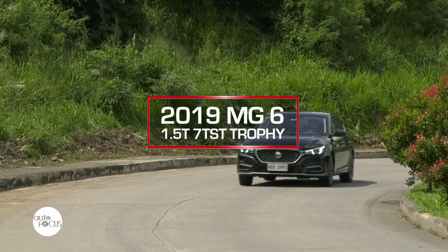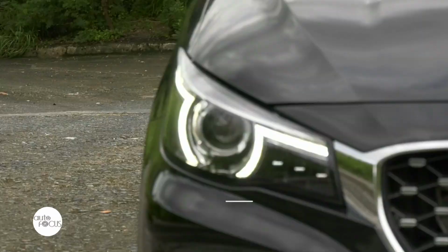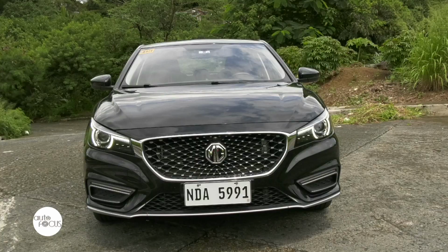Right off the bat, the exterior of the MG6 looks premium and edgy, that it could be mistaken as a premium sedan. It's also worth noting that it boasts a few similarities to its sibling, the ZS. For one, it has the same iconic London Eye headlights and the Stardust grille. The front fascia also carries the trophy badge.